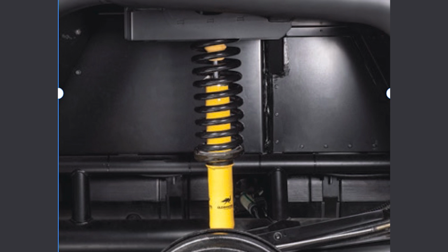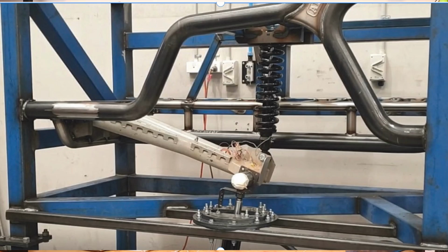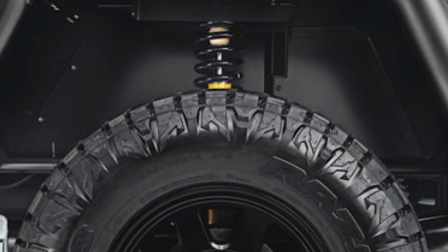With shocks, they've just put an OME shock that they've converted into coilover in an upright position. You know, it's simple, it's effective, it's not going to cause you problems out in the outback. They've valved the shock to suit. It should be a really, really nice, simple system.